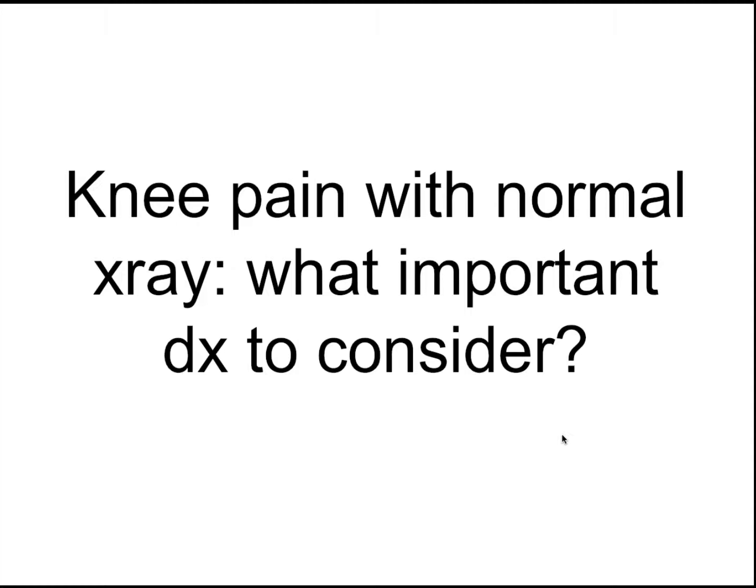Oh, and the one other thing which we mentioned is fracture. Sorry? Like if they fracture their hip. Yeah, exactly.